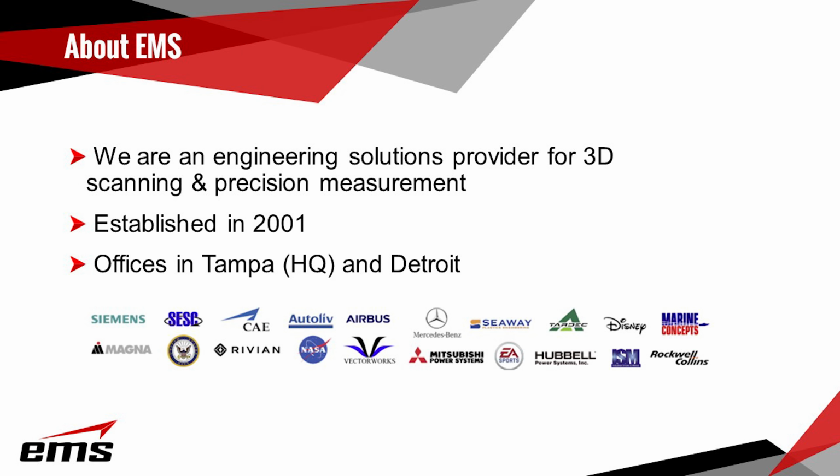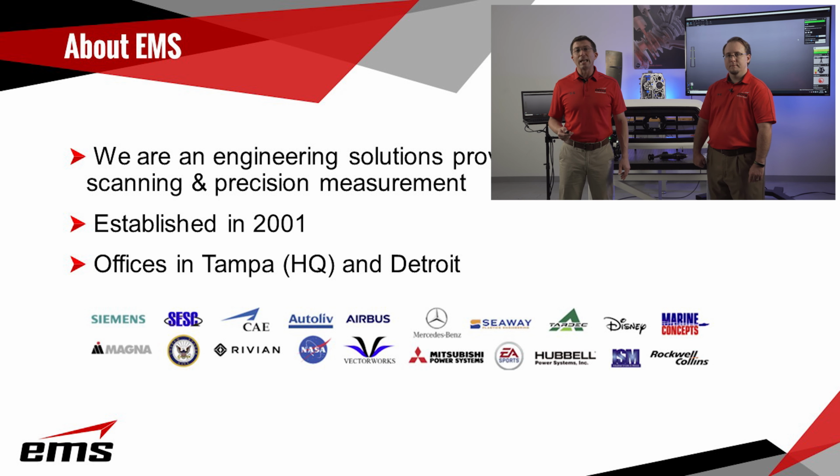First, a little bit about EMS. We've been around since 2001, and we're a provider of 3D scanning and precision measurement solutions that improve the speed and efficiency of design and quality processes. We have two offices. Tampa is our headquarters, and we have personnel in the Detroit area as well. We have a very diverse client base, and we've worked on projects all over North America. Naturally, our Detroit colleagues do a lot of work within the industrial and automotive space. In our Florida office, we do a lot of work within aerospace, marine, power gen, and we've also developed solutions for some of the automotive OEMs in the southern states as well.